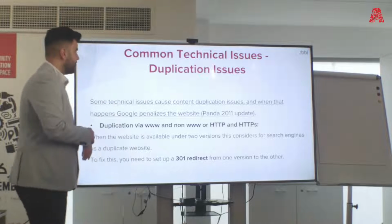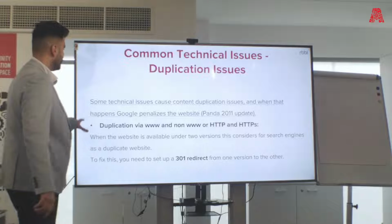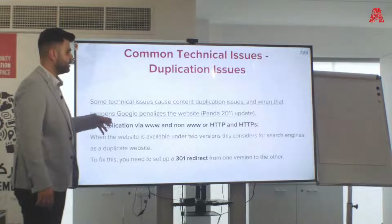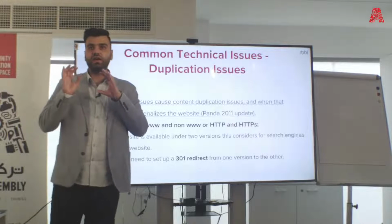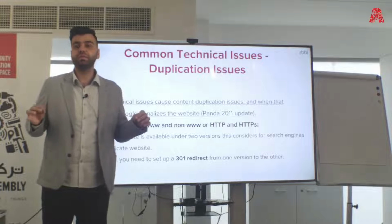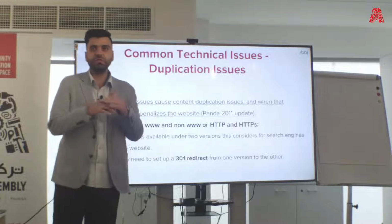Okay. So the Panda update is about duplicate content, and it comes from this kind of issue. 301, 302, 303, 4, 5, 6, 7. All of them are temporary. If I'm putting temporary, that means Google needs to keep crawling it. It should be permanent, okay?